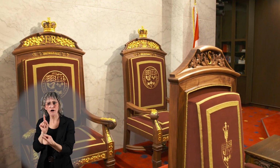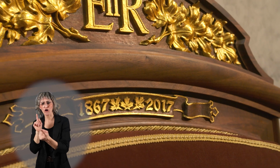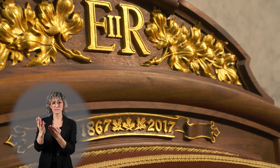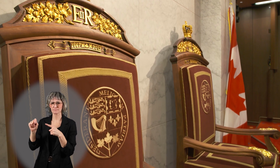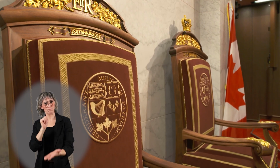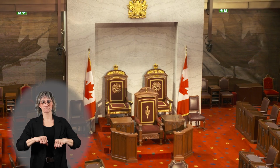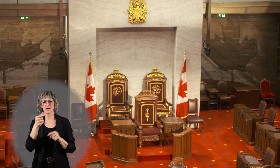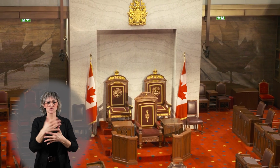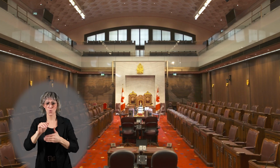The throne on the left is most often used by the Governor General, who represents the monarch in Canada. The Governor General meets senators and members of the House of Commons to give royal assent to bills, the official approval that makes them law. They also sit here to read the speech from the throne, which outlines the government's priorities at the start of a new session of Parliament.